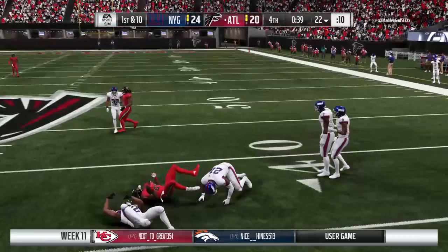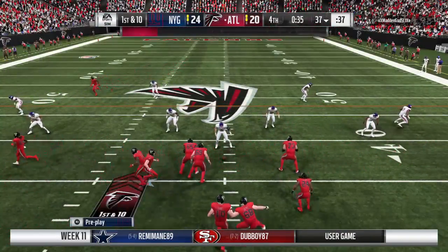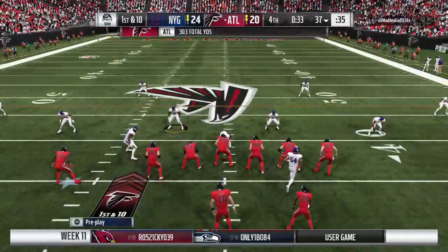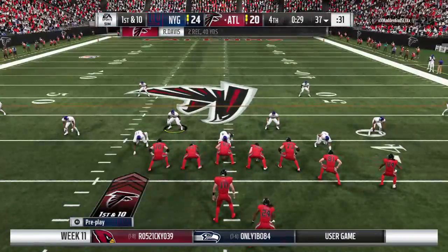Throwing right, and that's complete. And he's taken down, but able to slip across the 35. 15 yards is the pickup there, and the drive starting very nicely. First down. Detroit!